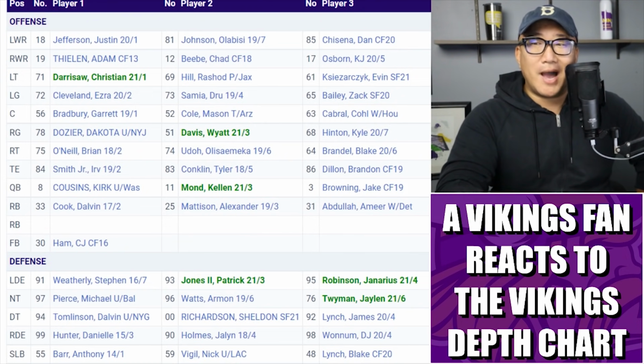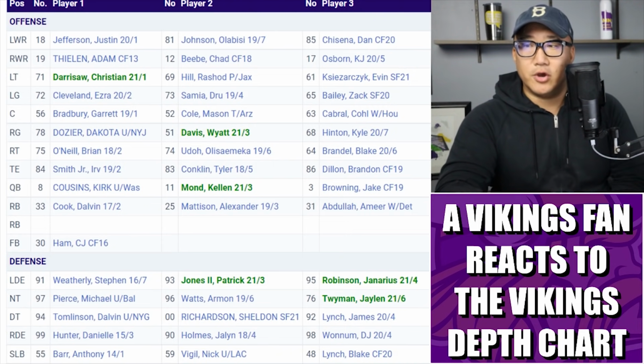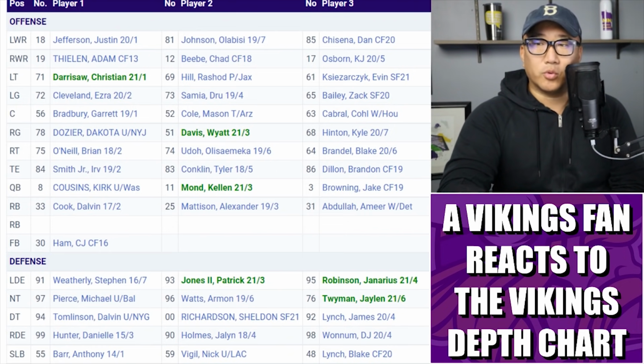So Darrisaw, I think, has a better chance of starting at right guard week one than Davis week one, rather than Darrisaw over Rashad Hill. You already have seen why Davis gets some first-team reps over Dakota Dozier. I think there is a comfort with Rashad Hill. Plus, I think they want to take it very slowly with the groin.